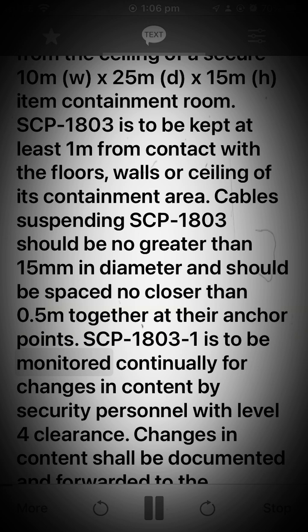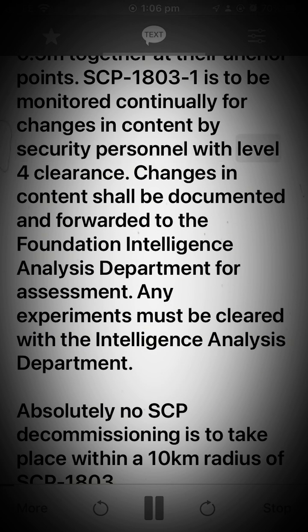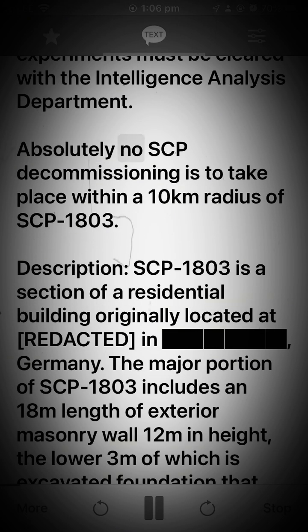SCP-1803-1 is to be monitored continually for changes in content by security personnel with Level 4 clearance. Changes in content shall be documented and forwarded to the Foundation Intelligence Analysis Department for assessment. Any experiments must be cleared with the Intelligence Analysis Department. Absolutely no SCP decommissioning is to take place within a 10-kilometer radius of SCP-1803.